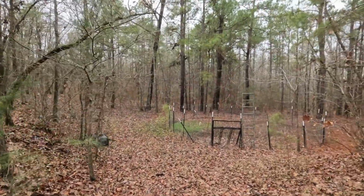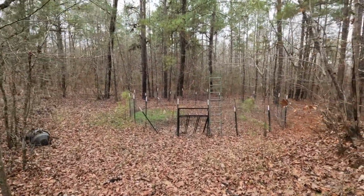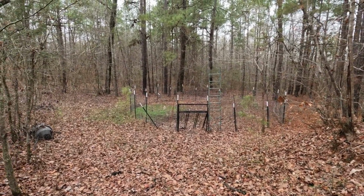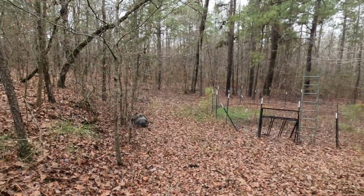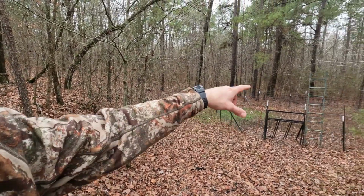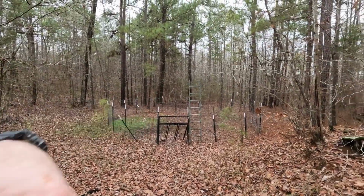We made it here to the trap. So you can see, this is it here. We're gonna go ahead and get the gate lifted up and get some corn put out there and see what happens. So what we do usually is obviously we'll put corn in the trap where the trigger is out there, and I'll show you all this up close.